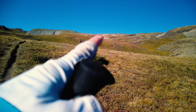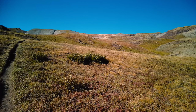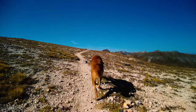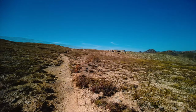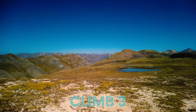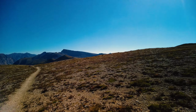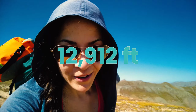Okay. Looks like that up there is our third climb of the day. So you can see the cairn sitting right at the top of that ridge line. All right, we made it to the saddle of Cuba Peak at 12,912 feet. Hiking on to that next big climb.